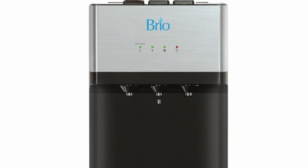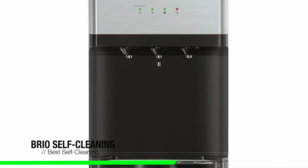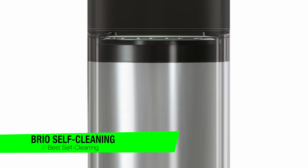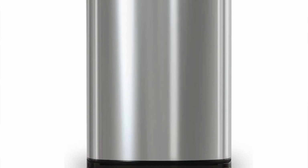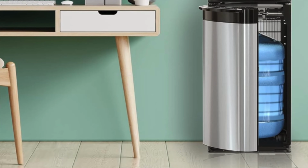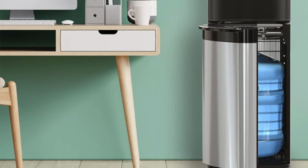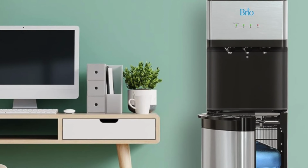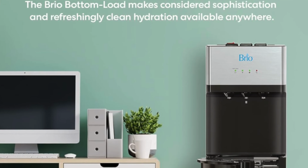The next one is my recommendation for the best self-cleaning option. It's the Brio self-cleaning bottom-loading water cooler. So imagine never having to deal with the hassle of cleaning a water dispenser. Yep, this one cleans itself with ozone, an invisible odorless gas that sounds like something from a sci-fi movie but actually just works like a charm. It's the water cooler that practically says, hey, sit back and relax, I've got the grime.